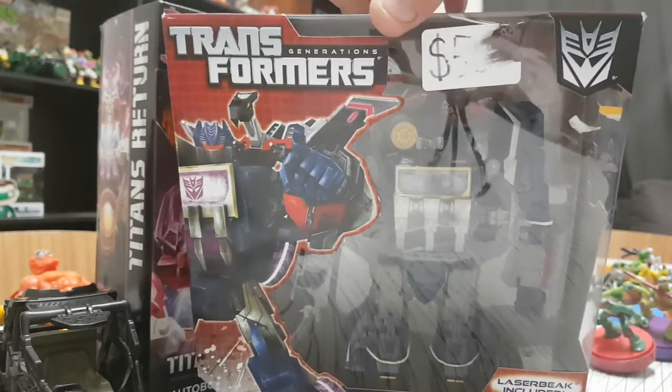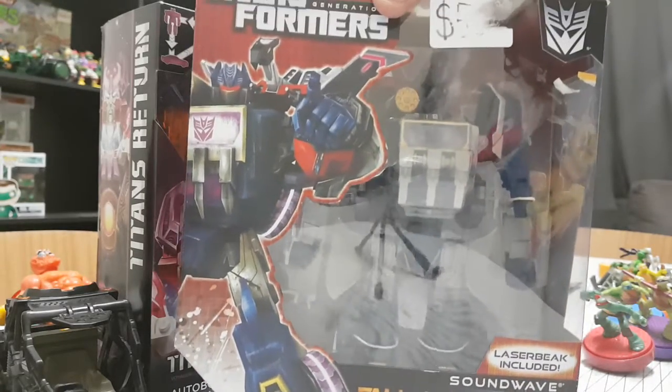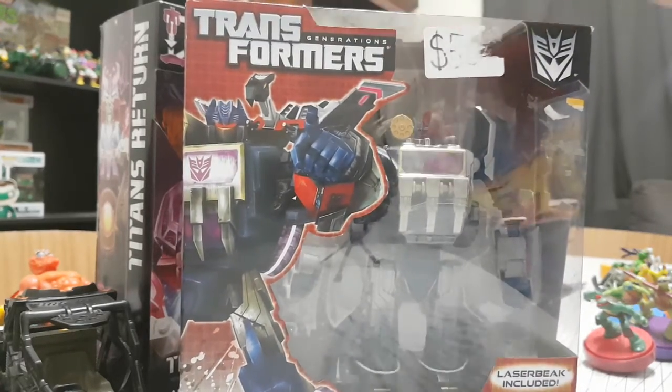This is a really cool figure that I thought I probably wouldn't get because I missed this line at the time. But now I've got him.